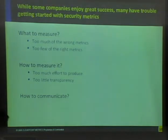When they go to measure things, it takes far too much effort to produce the metrics. They're spending a lot of time dumping into Excel, trying to massage it into Excel. And when you come out of this, you really have no transparency in your metrics process at all. So you don't actually know where the results came from, where that data came from in many cases. You're just being presented with final products, and you have no idea how those were really calculated, if they're being done on a regular basis, whether or not they're being done the same way.